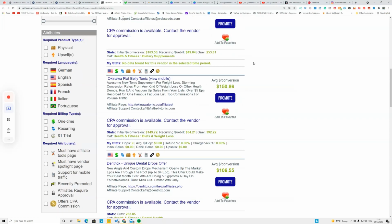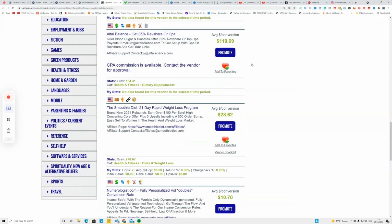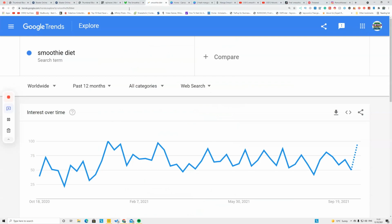Now, before you pick a product, first go through each of the products and find the one you are interested in. Then what you do, go to Google Trends and search that product. In this case, I am picking smoothie diet, and if I search on Google Trends, as you can see, it is always trending worldwide. Don't target the United States or UK, target worldwide, because there are lots of people buying things online, particularly digital products.